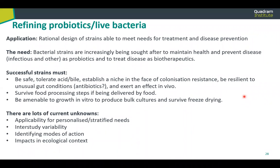If you're going to deliver something in a probiotic, as a drink or in a food, then they're going to have to survive some food processing steps. And we're also going to want to grow these things in bulk and efficiently, and to survive a freeze-drying process potentially. So for every single one of those steps, you can apply a TraDIS approach. You can understand how to improve a strain's ability to survive or perform in any one of those niches by using TraDIS to identify the genes that are very good for surviving in that condition, or the genes that are very bad. That can then help you to refine your choice of strains.